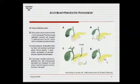With this one, press, well. Yeah. As you see in A, is a fasting cholelithiasis patient. In B, the patient eats and the cholecystokinin provokes gallbladder contraction and expulsion of gallstones toward the common bile duct, and secretin stimulates the pancreatic secretion. If one of the expelled stones impacts at the ampulla, it produces hypertension both in the Wirsung duct and in the common bile duct. You see the arrows.